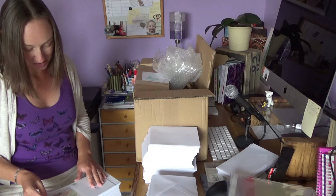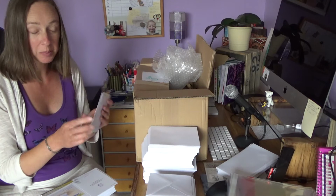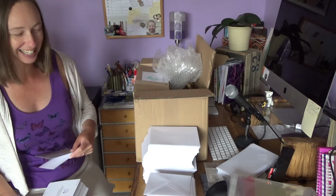Oh, that looks nice. Of course, they all come flat, and I've got to fold them, put the envelope in, and then put them in the plastic packet. There's 400 of those. But my son has been sent home from school isolating, so he can maybe help me. He didn't like that idea.